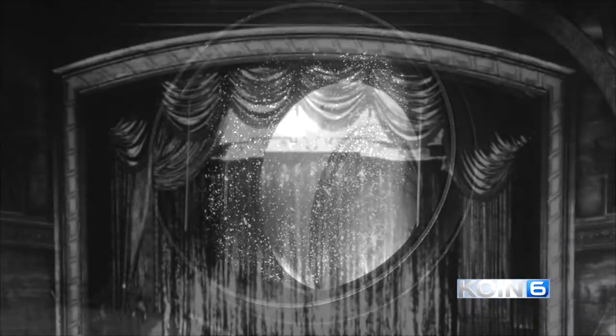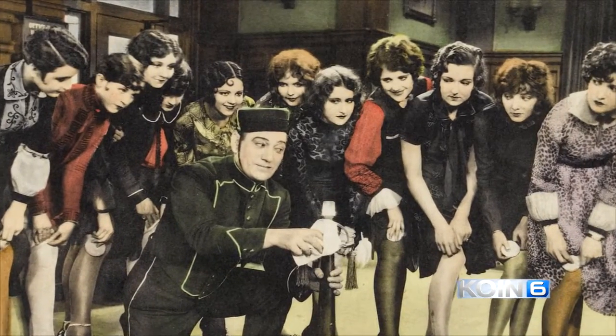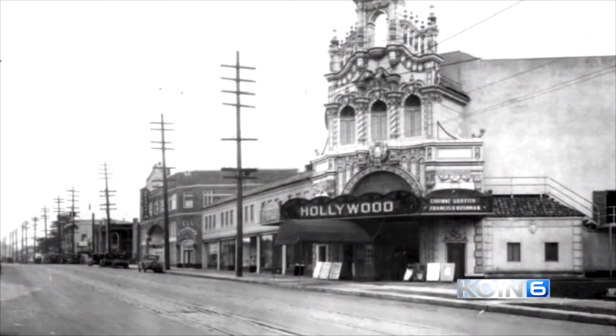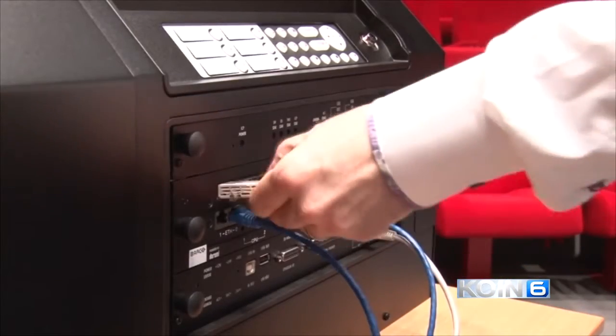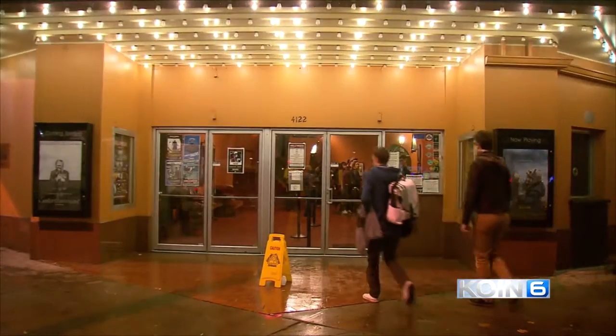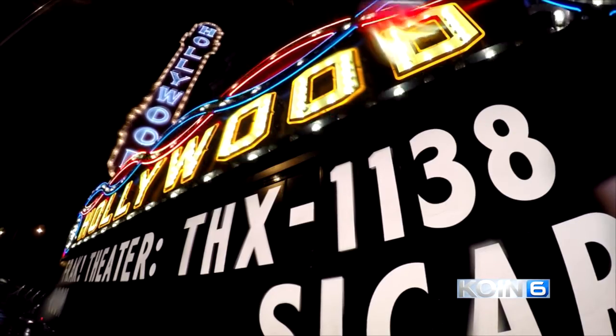On July 17, 1926, the Hollywood Theater opened its curtain for the first time to show the film More Pay, Less Work, starring Albert Grand and Mary Bryan. Today, most movies are stored on a hard drive and are projected onto the big screen using a digital projector. The Hollywood Theater is one of the few movie houses left that still show 35mm films on a regular basis.